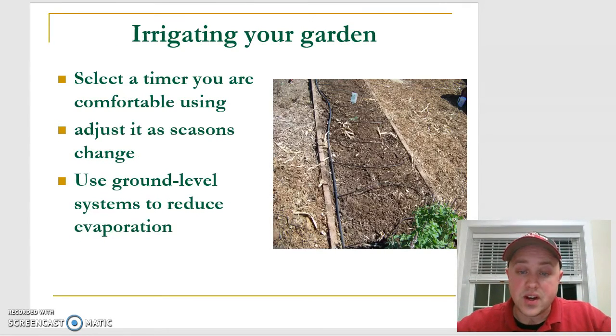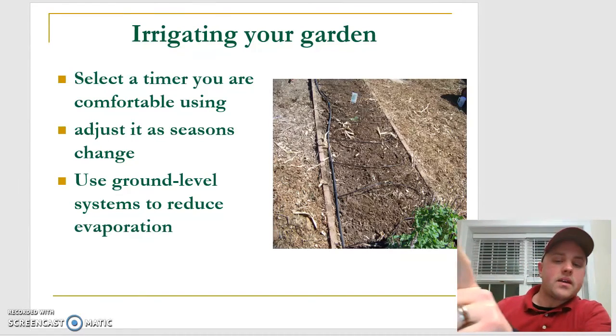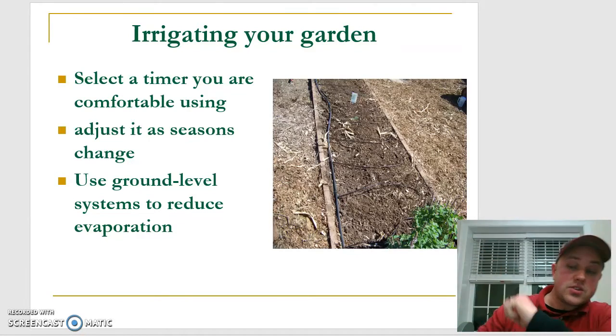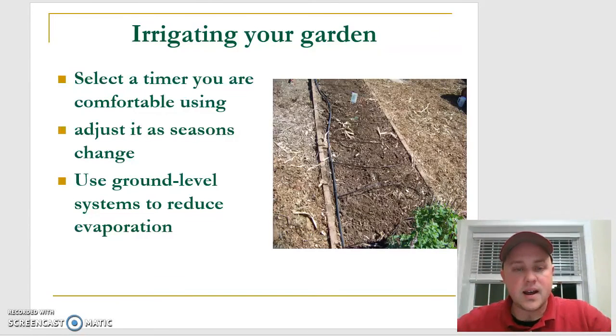So irrigating your garden, as you can see here on the right-hand side, in this picture you can see those black tubes. Those are drip irrigation systems. They're not ours, but we do have a similar system for our hanging tomatoes. It adjusts as the season changes, and you can use ground level systems to reduce evaporation.